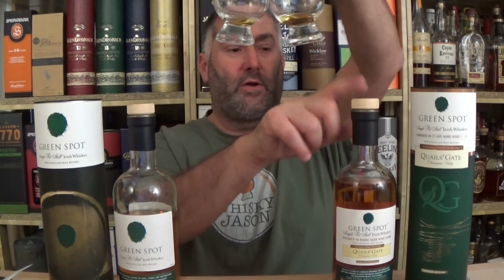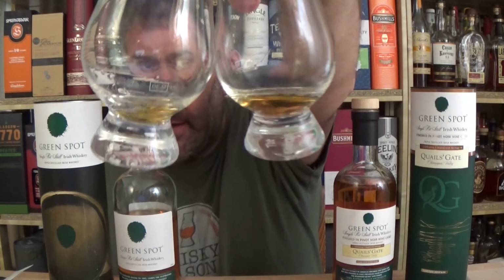All right, so the colors. This is a little bit darker, which makes sense because it was in a wine cask, right? So this is sherry and bourbon. Both of these are 46%. Both of these were made in Midleton. Oh, they're not. This is 40%. Shame on me. Okay, this is 40%.